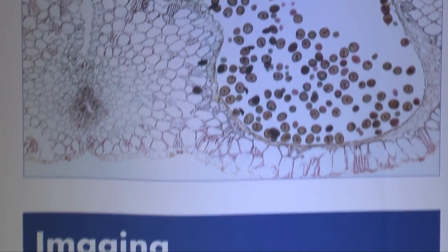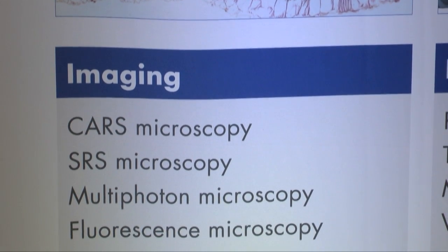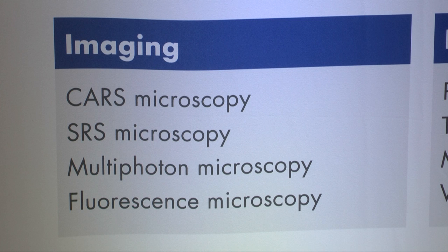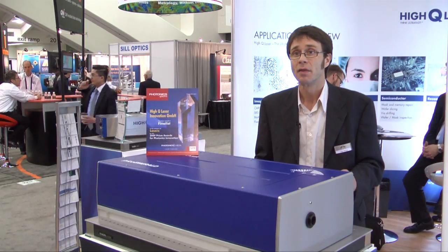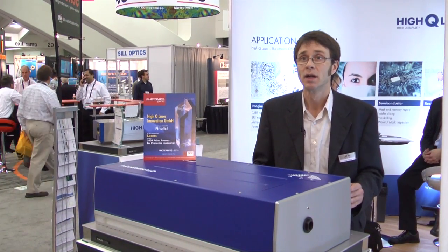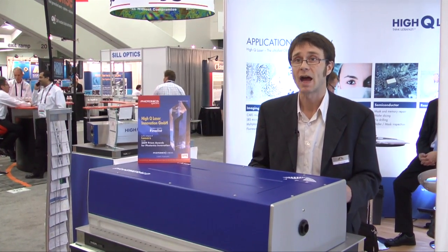The light source you need for CARS microscopy needs two different colors, picosecond pulses, high repetition rates. The energy difference between these two colors needs to be tunable according to the vibrational band. They have to be overlapped perfectly in space and time. Synchronously pumped OPOs have been proven to be a very reliable pump source.